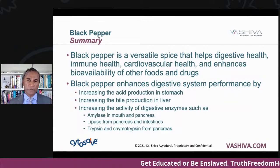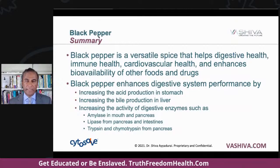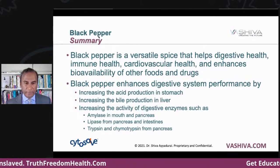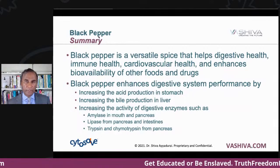The last piece is probably one of the most important things. That's a key takeaway: black pepper increases bioavailability. That's why, because it enhances, as we look at the next bullet, the digestive system. It increases acid production in the stomach. It increases bile production in the liver.